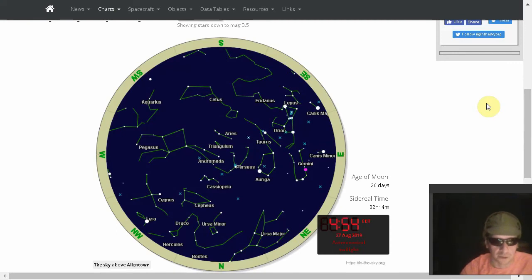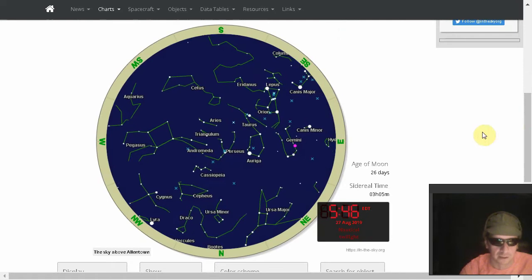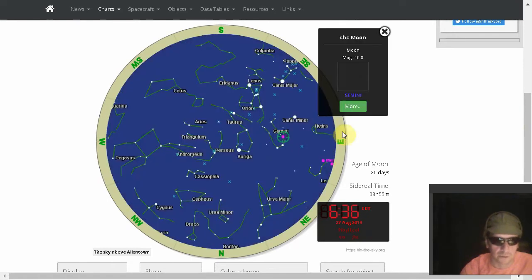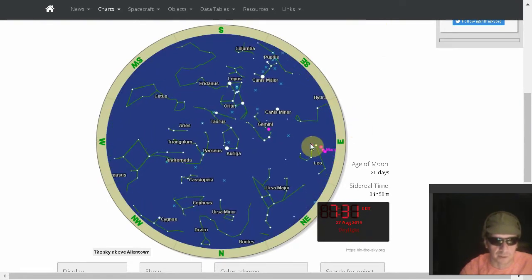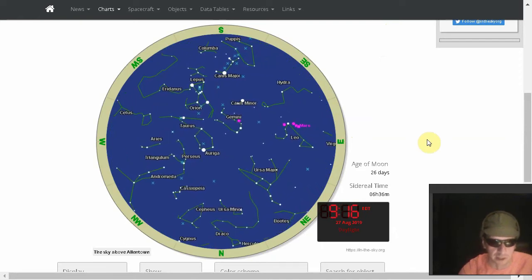Here's the situation in the sky. There's going to be a cosmic pileup happening today once again, as the moon rises, and then Mercury rises, and then the sun and Venus and Mars all up in the sky at the same time. Check it out.